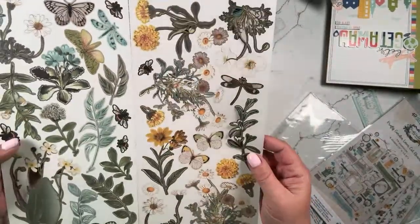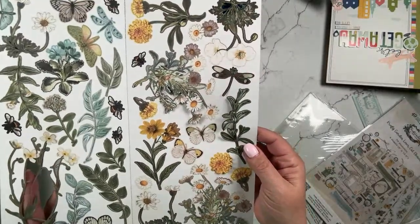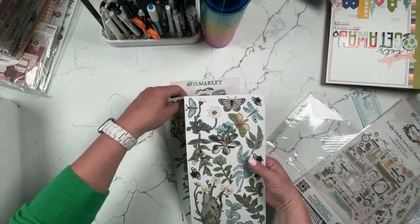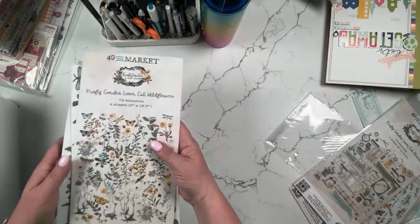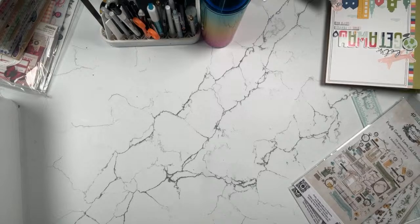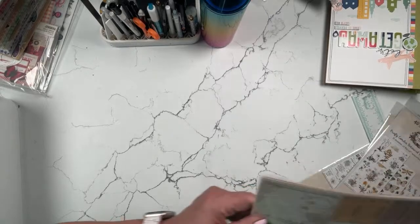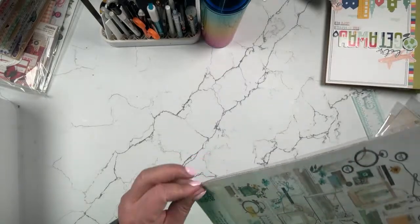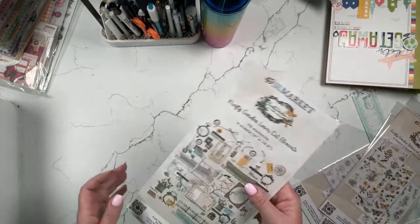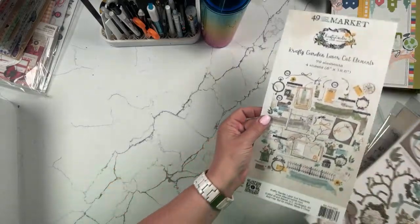Oh, I was going to say it was upside down, but I don't think so, because we've got butterflies fluttering both ways. So that's the pack, the wildflowers. And then we move to the general laser cut elements. With the laser cut elements, you're going to see, I don't know how I would describe these, not flowers. You might see a flower or two.